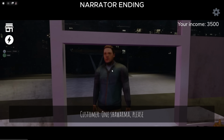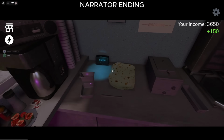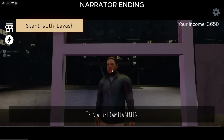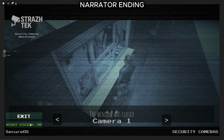One shawarma, please. Sure, that will be 150. The player looked at him through the glass, then at the camera screen, and made a decision. The window was closed.